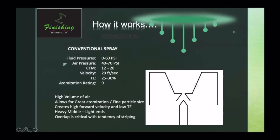However, for a conventional gun, I'm going to give it an atomization rating. If I have a scale of 1 to 10, I'm going to give it a 9. It absolutely will obliterate the particles and make them the absolute smallest that you can get, other than maybe a rotary atomizing bell or something of that nature. The conventional gun does a really good job at particle breakup.